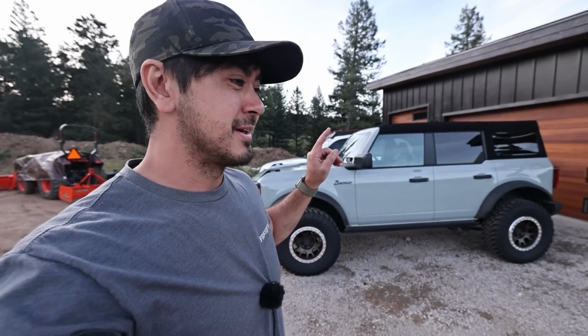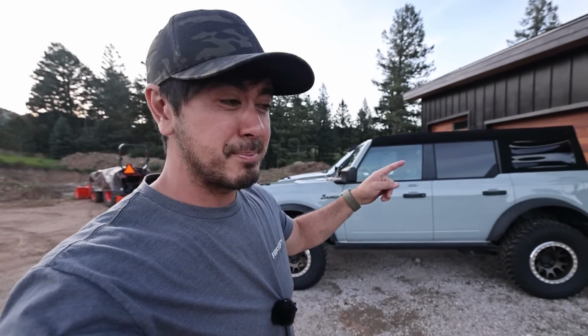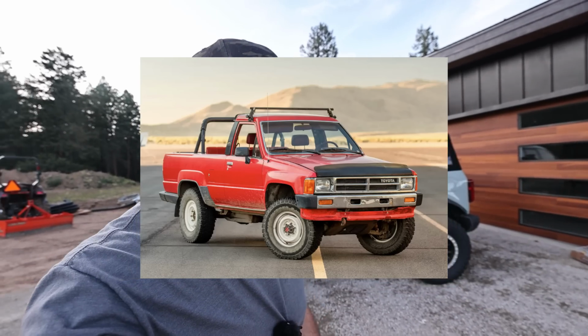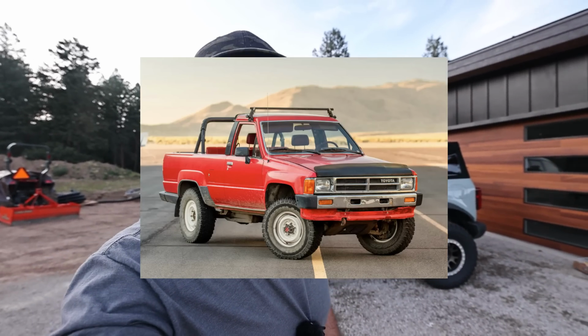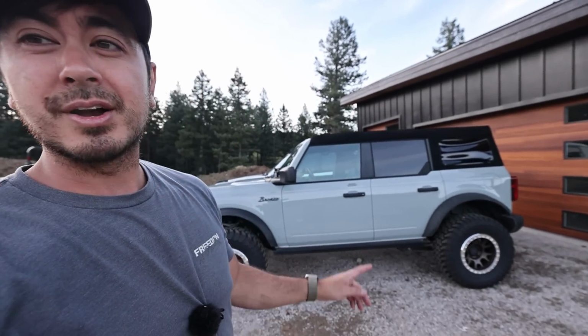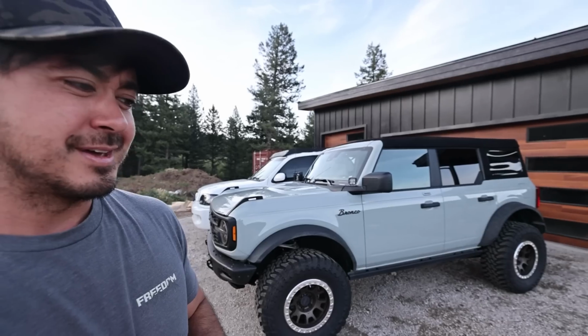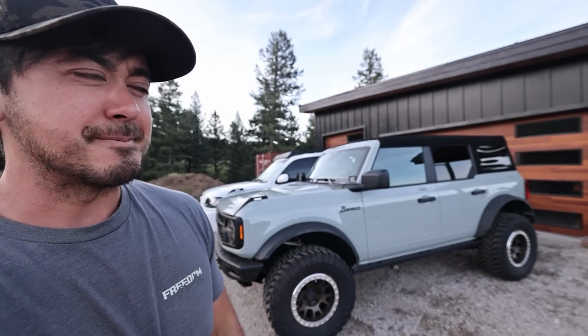Probably, you know, they're smarter than me with the market and everything, but I'm very curious to see what the 4Runner is going to be. Is it going to be topless like the old 4Runner? It could harken back to the times of old, and if they did make it topless, they could make it a real Bronco and Wrangler competitor, which would make a lot of sense. But who knows?